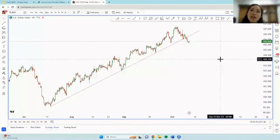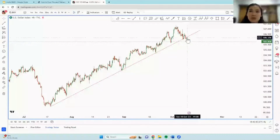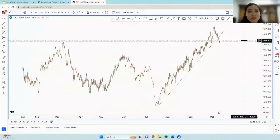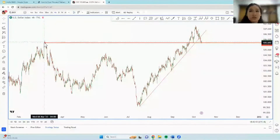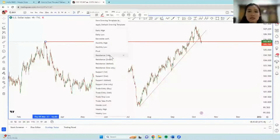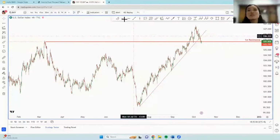Even though our weekly and daily time frames give us a bullish signal, this is kind of bearish because price is breaking out of the trend line. So we'll just keep that in mind, the mix in graphical signals. That's why we use momentum indicators, as well as Fibonacci levels and graphical analysis. So this is my first resistance.